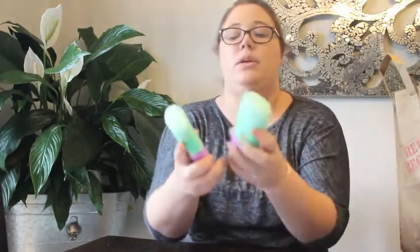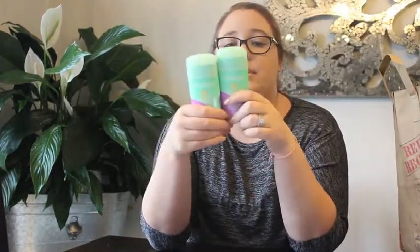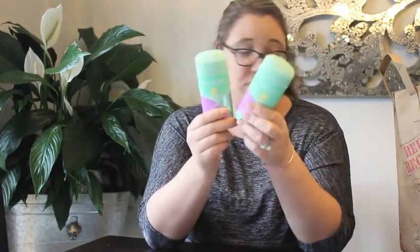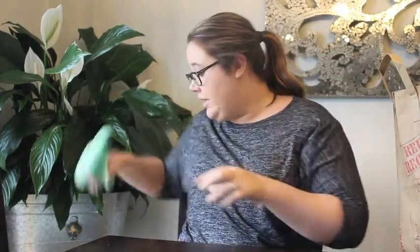I used up 2 deodorants. This is the Mitchum deodorant. These are my staple. I've been obsessed with this deodorant for quite a while. It works really well. It doesn't leave you feeling wet. I don't have any BO of any sort after a really long day working in a hospital type setting. Nothing like that. So I really love those.